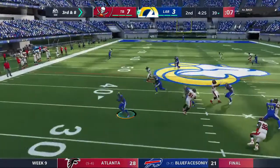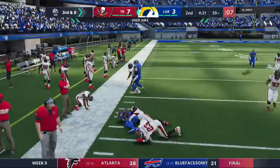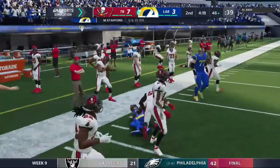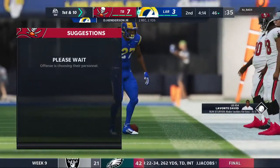Throwing on 3rd down, Stafford. They'll try and set up the screen. It's complete. And he brings this up to the 46. Good enough for the first. A strong 8 yards will keep this drive rolling.